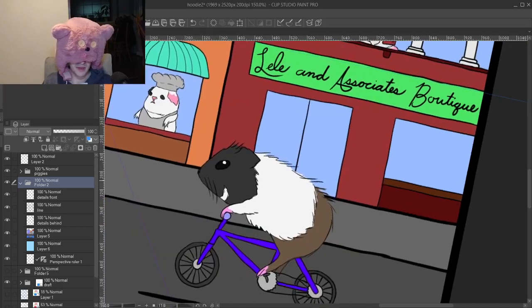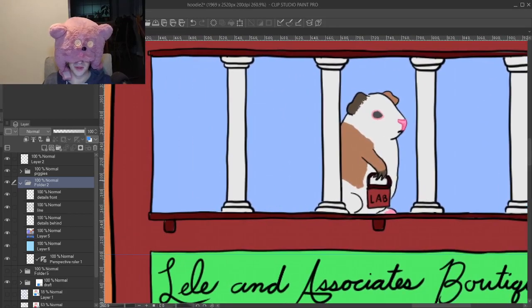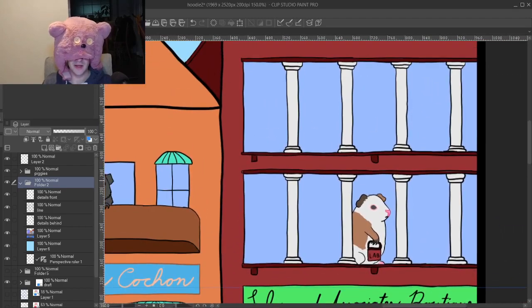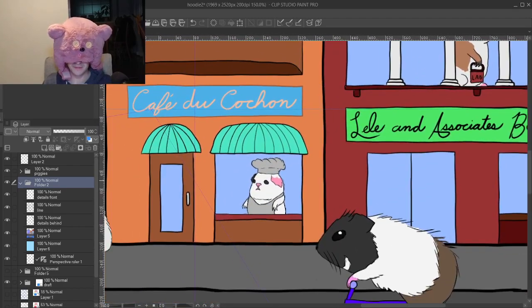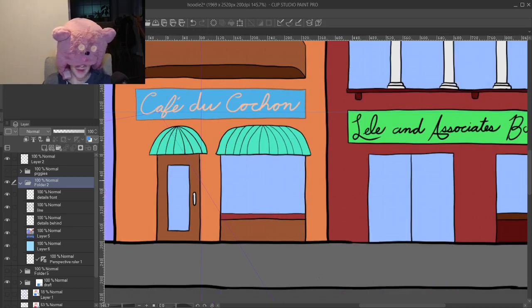I need to add something in this window and some extra things in this window and that window up there. Yeah, so let's get rid of the piggies for a bit. Okay. I'm sleepy. Okay.